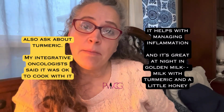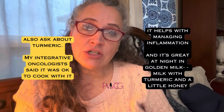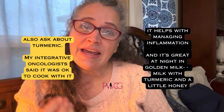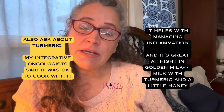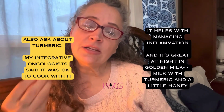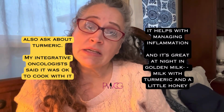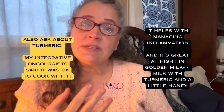But turmeric helps with managing inflammation, which can also help with your sleep because inflammation causes pain and it causes indigestion, a lot of issues that can keep you up at night. So ask if you can have turmeric in your diet. I cook with it all the time. I learned about turmeric when I was doing active treatment, and I've picked up using it ever since.